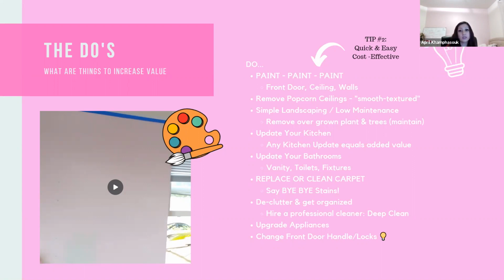And so if you are looking to sell or considering it, it is a very good time to sell. It's also a really good time to buy because your interest rates are really low. There's not a lot of inventory.